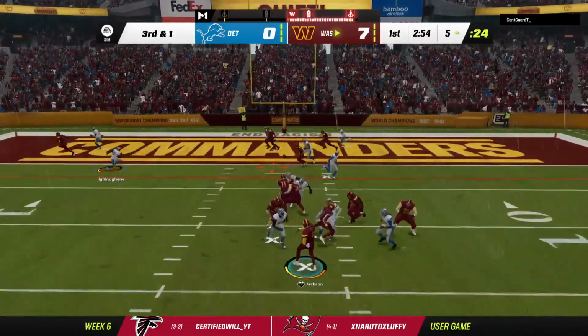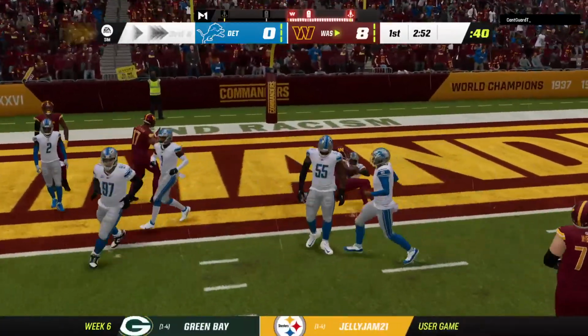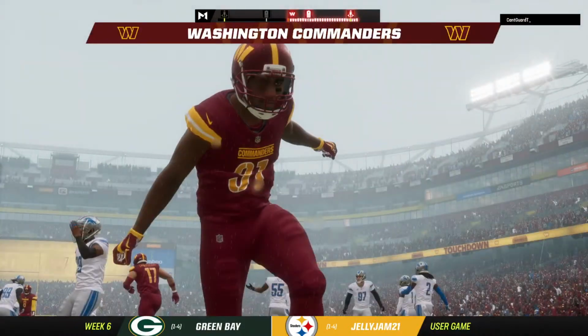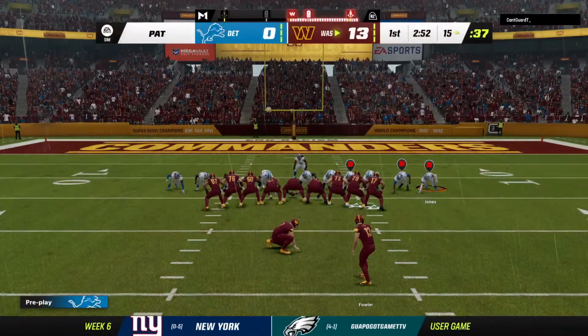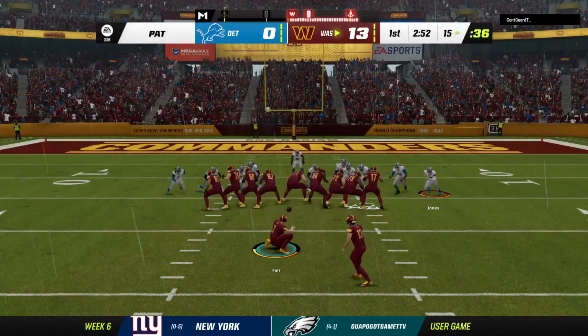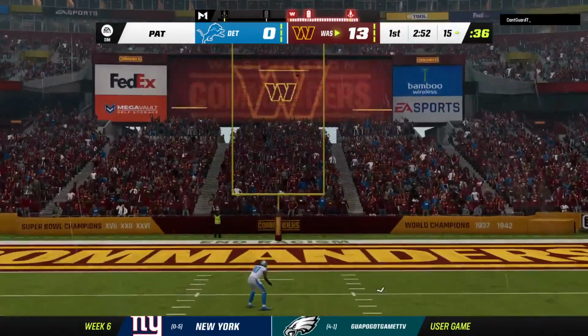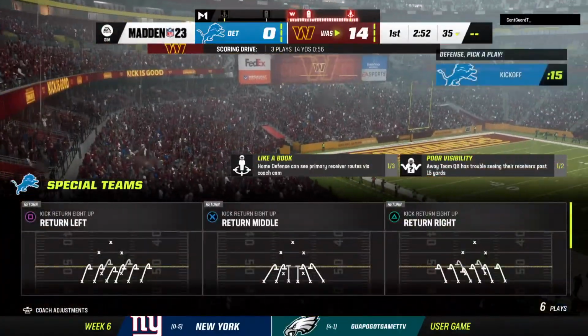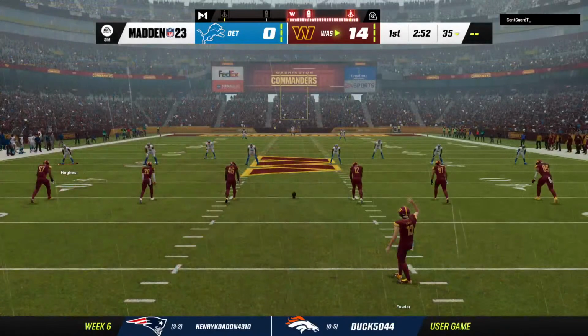On 3rd and 1, Jackson. This is caught. Touchdown! A great effort there. His first touchdown on the year. And the Commanders have taken a 13-0 first quarter lead. The extra point up and good. And that'll make the score 14-0.